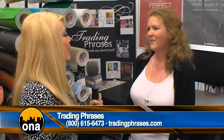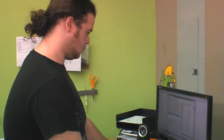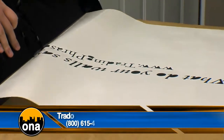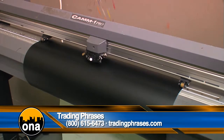Well, I love the concept. How did you get started in it? So I found the concept in a couple of different magazines and went, how do I do this? So I kind of put my analytical skills to work, because I'm an analyst by trade, and decided how to do it, and ordered this stuff, and we got it in, and the business started taking off.